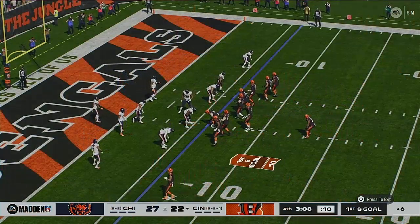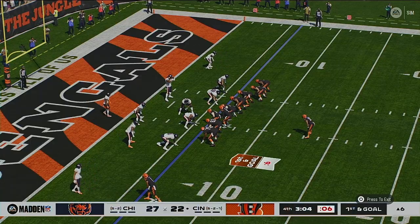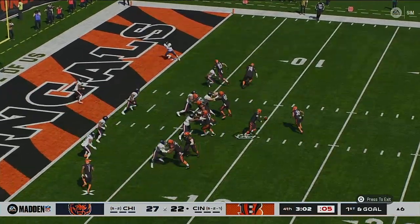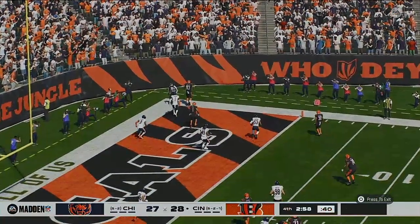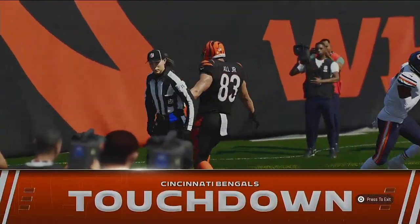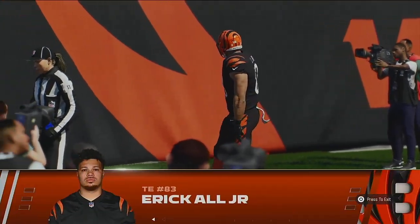What a moment in this game. A touchdown would give them the late lead. It is first down and goal. Now Burrow on the bootleg. This one is pulled in on the feet and bounds. Yes! Touchdown, Bengals.